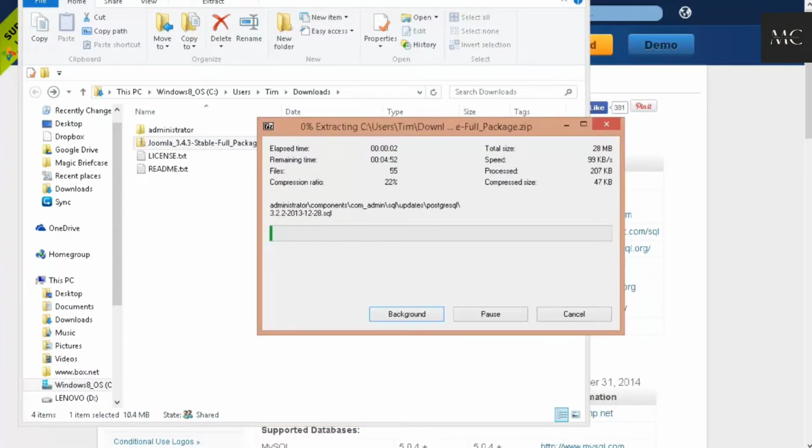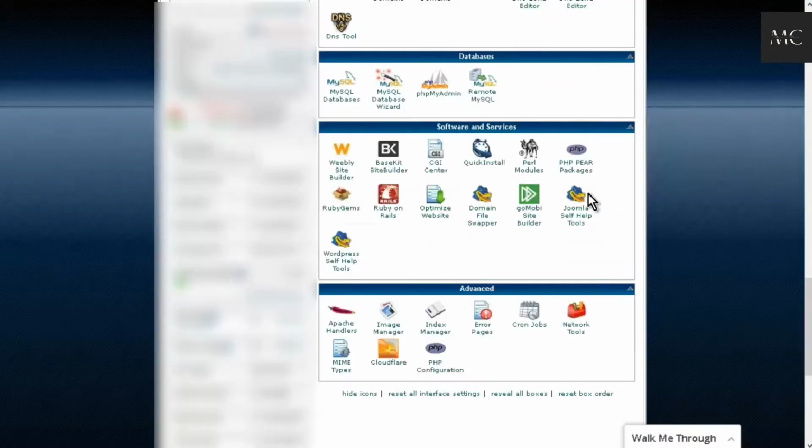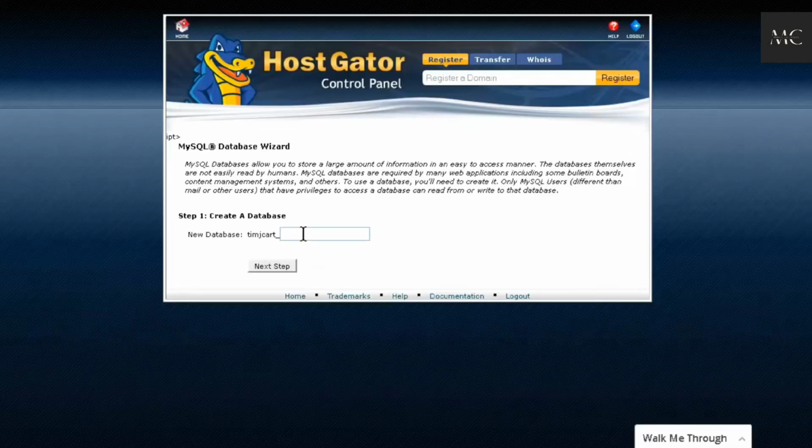Now, while that's happening, what we need to do is go to our control panel and create a database, since Joomla is database driven. Of course, you have to create one of these databases. And I'm going to show you in cPanel since that's what I'm using here. But no matter what hosting you're using, there will be a way to create a database. So I'm just going to use a database wizard here. Then I'll name my database Joomla. Next step.